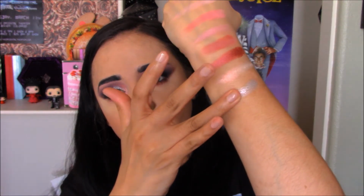This one I really didn't understand in the palette. If they were going to switch things up in this palette, I would say move out Moon Glow and put in a shade that is in between Modern Love and GF. So this one is Moon Glow, that's a silver.